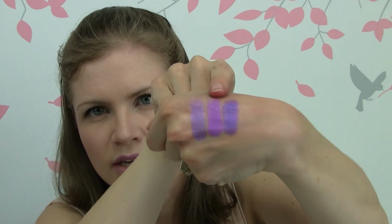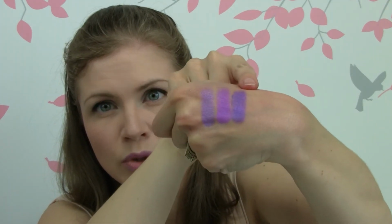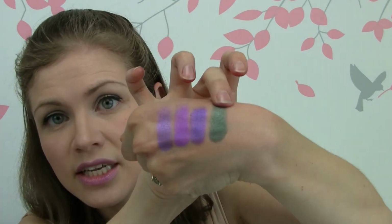0006 is another vivid purple. That one's got a little bit more blue to it. This one's kind of violet and this one's bluer by comparison. And then we have some non-purples. We got Shimmering Candace, which is a beautiful emerald green, very pigmented, pearly emerald green.